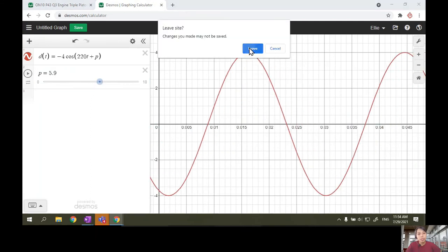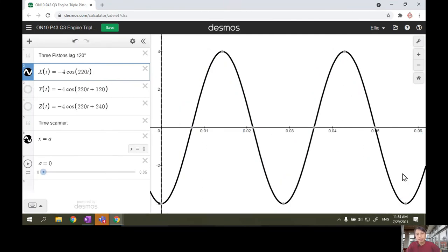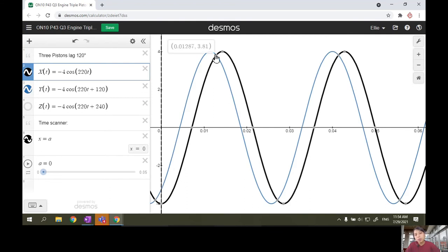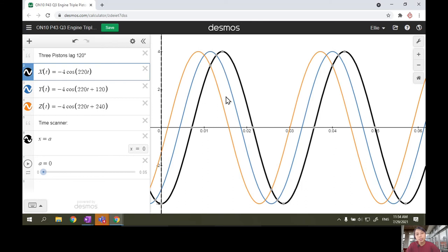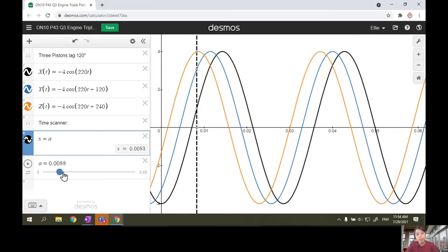So if you have 3 pistons, let's say X is this piston going up and down in time. You have piston Y, which is a bit faster, so it's shifted to the left already because we added 120. Then you have piston Z, even faster than the other two, shifted to the left even more. So if I scan my time, at every point in time, I can tell where my pistons are. For example, at this point in time, the orange piston is on top. This one is somewhere in between. And my black piston is somewhere at equilibrium. So scan, you see them moving in time.